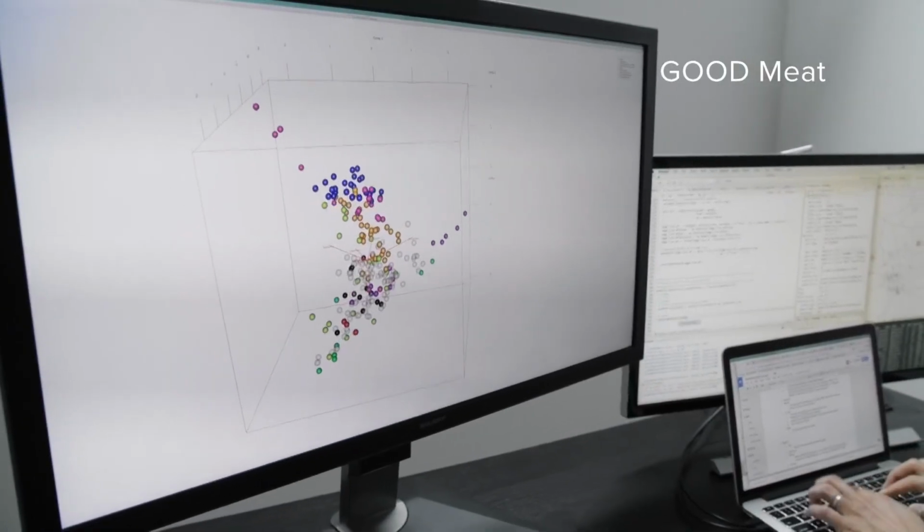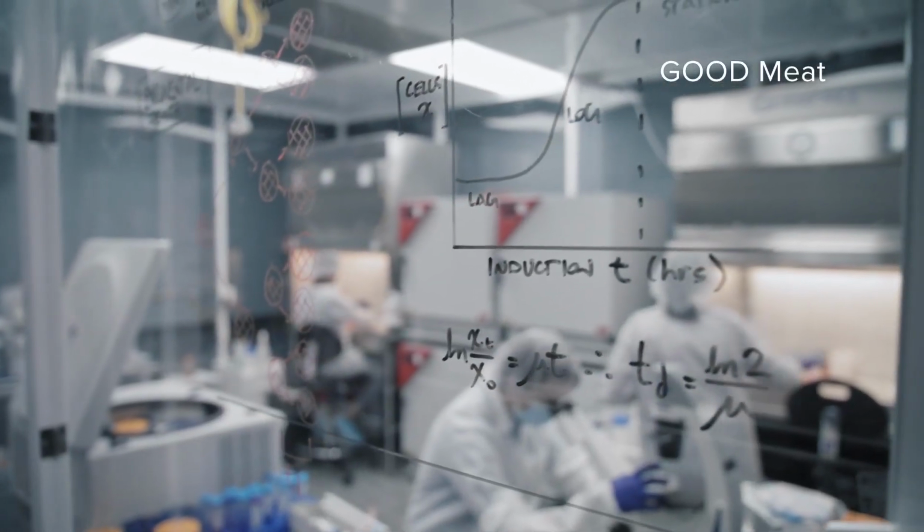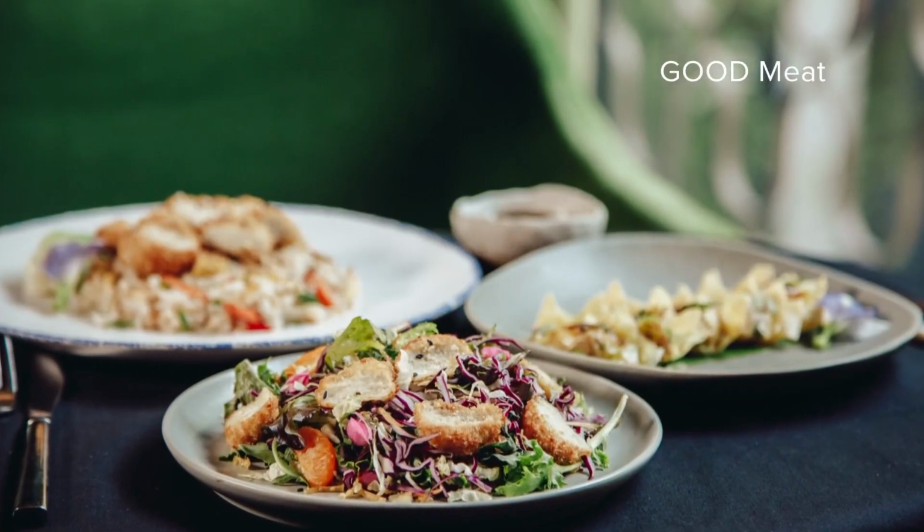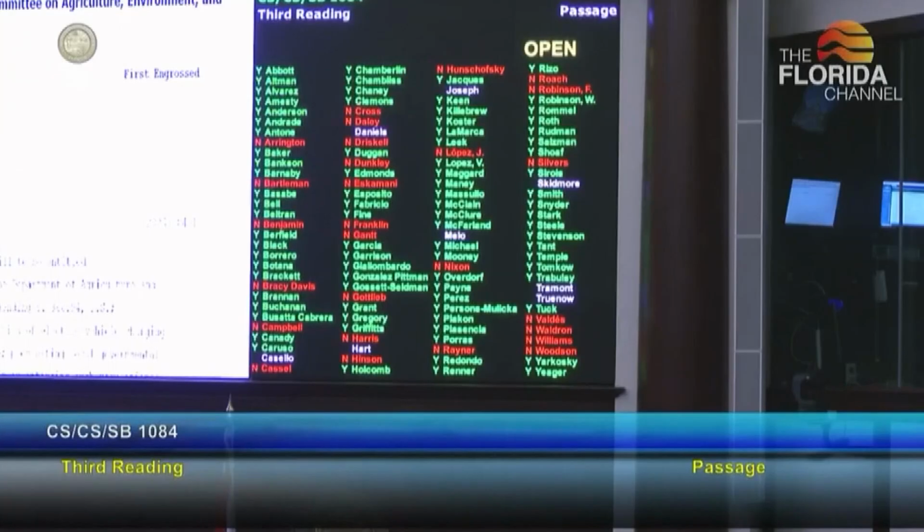Right now, Good Meat is still working on scaling its product to get it into stores across the country. And Rossmeisel says they would consider doing limited launches in Florida. He hopes Governor DeSantis will ultimately veto the bill. It's fine if the governor doesn't want to buy or eat cultivated meat. That's his choice. But he shouldn't tell Floridians what they can or cannot have for dinner.